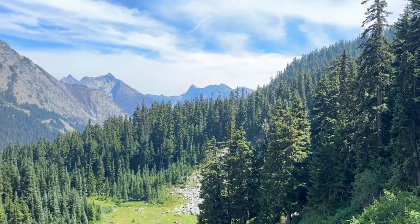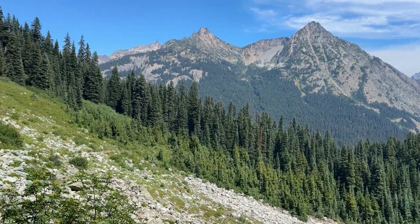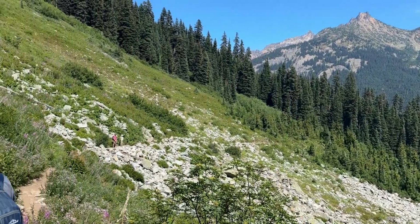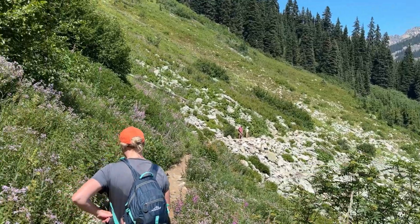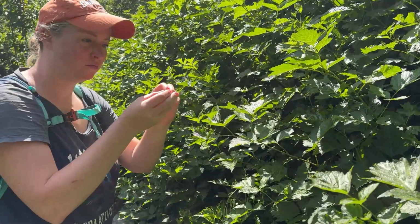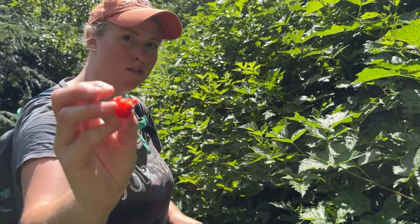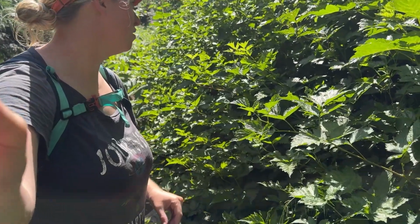We actually saw so many beautiful wildflowers and stuff on the way to the car. And then we also found some more snacks. We found some salmon berries and had to eat some of those. So we ate these wild berries. We didn't get sick. And then we had to take a celebratory picture at the very bottom of the trail.